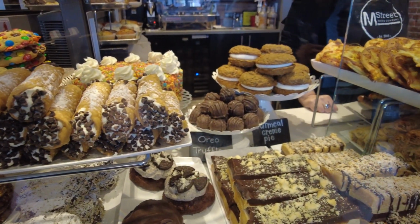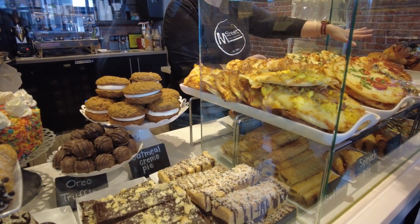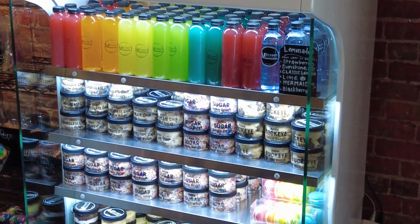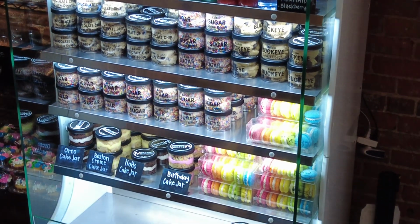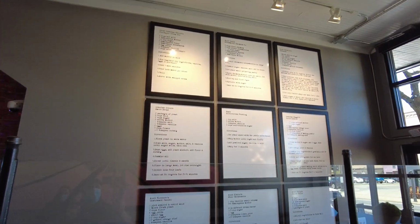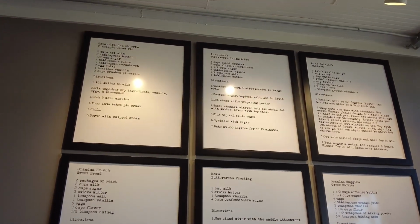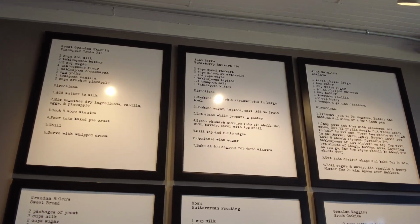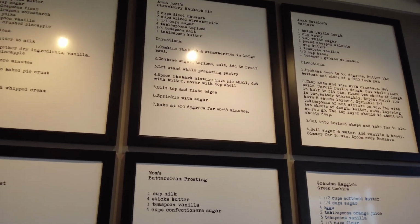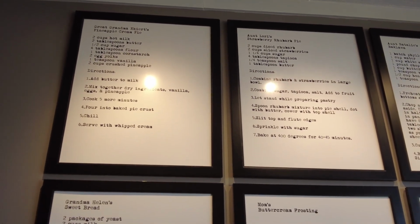But even with all these amazing baked goods, the most popular item is not on display here. This refrigerated case is full of beverages and edible cookie dough, macarons, and even desserts in a jar. The inside is decorated beautifully, but this wall in particular has recipes on it. Now, I've never tried any of these recipes, but some of them look really good. There's a recipe for frosting, sweetbread, different pies, and guess what? There's even a recipe for punchkis.